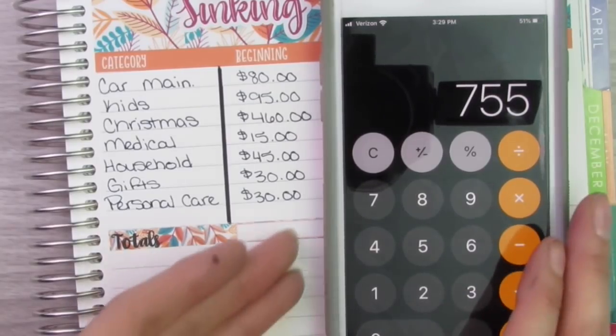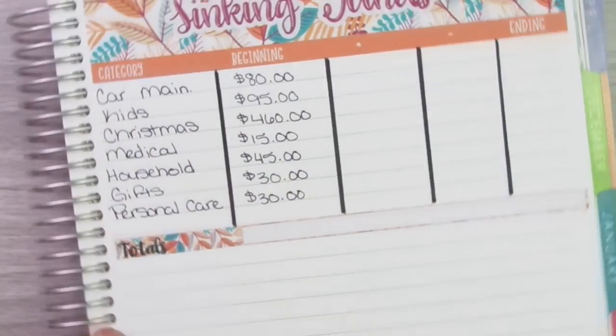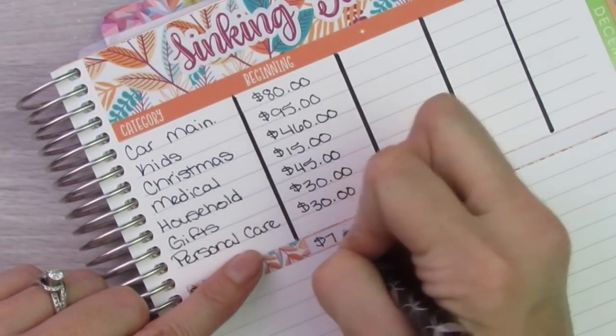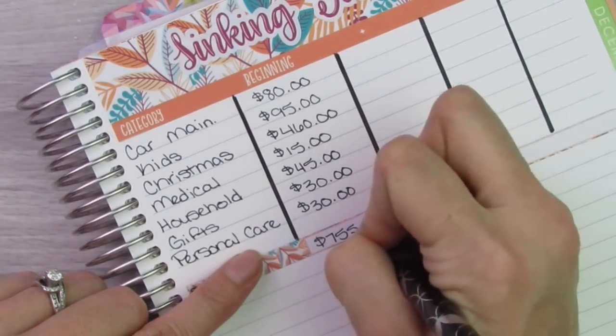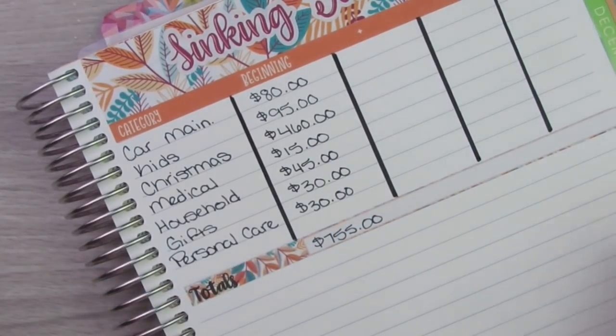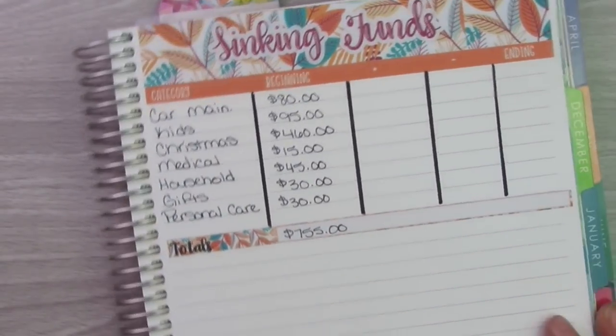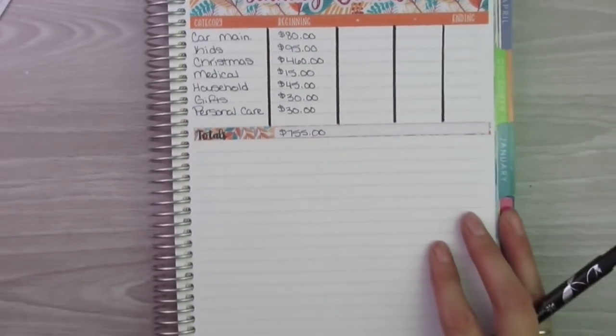So $755 is my beginning total for my sinking funds. And then when we come in at the end of the month, that number will really shoot up because of that Christmas sinking fund when we put what our ending totals are. So that is it for sinking funds.